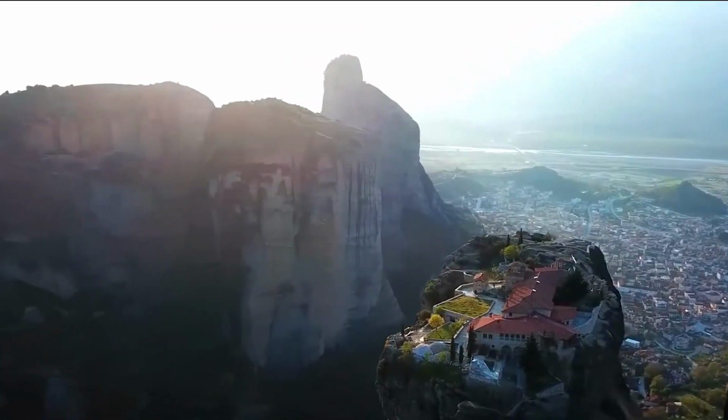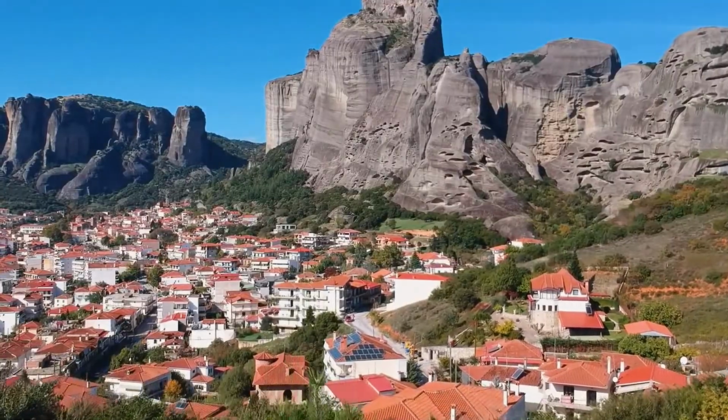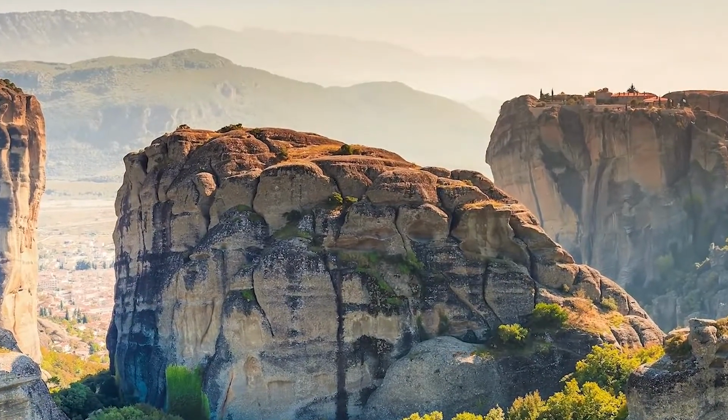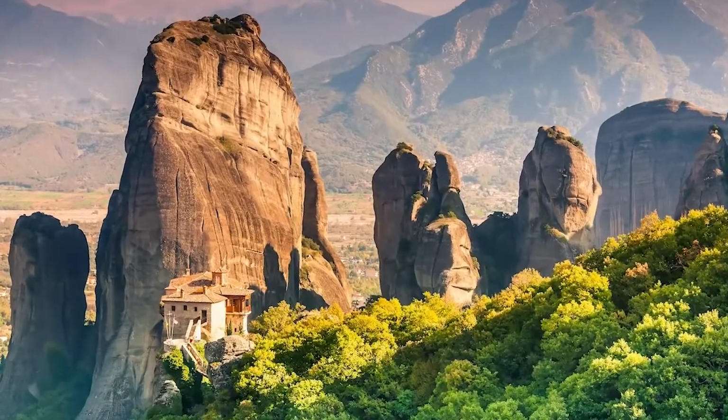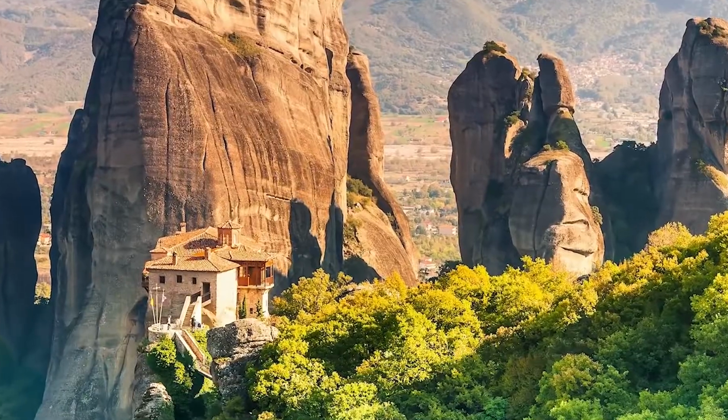In the Thessaly Valley, Kalambaka is a town watched over by the surreal rock formations of Meteora. With wisps of greenery, these gigantic sandstone and conglomerate pillars are up to 400 meters high and topped with monasteries that make up a UNESCO World Heritage Site.